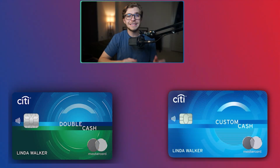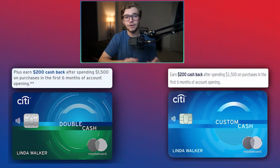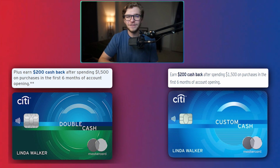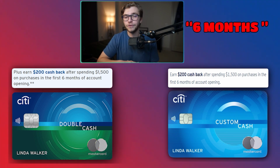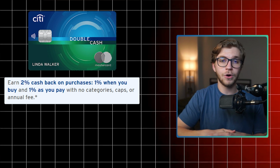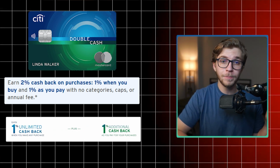Both of these cards have the same welcome offer of $200 back, which is given in the form of 20,000 Citi ThankYou points after spending $1,500 in the first 3 months of card ownership. The minimum spend threshold for this welcome offer is 3 times higher than that of the other no annual fee Chase cards, but don't let that deter you from considering adding these cards to your wallet. The Citi Double Cash earns 1 point per dollar when spending with the card, and you earn an additional 1 point per dollar when paying off the card, making it an excellent 2% cashback card.